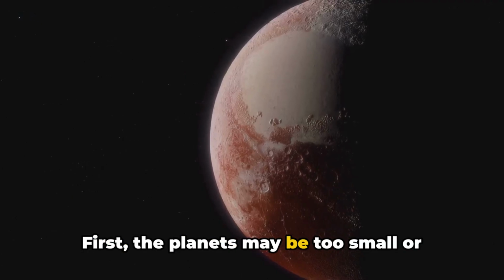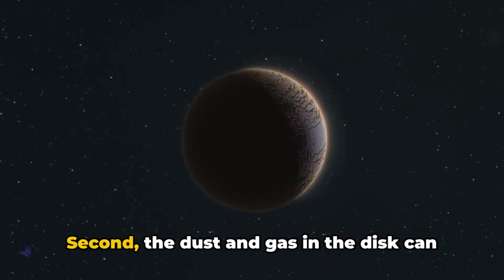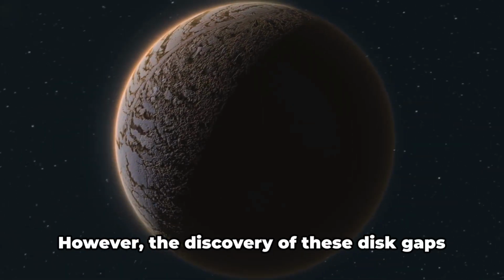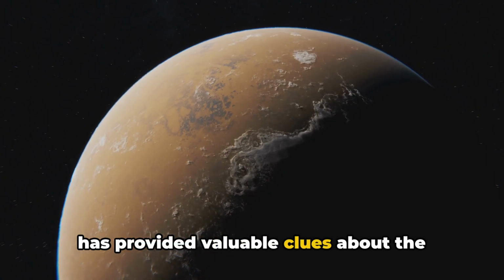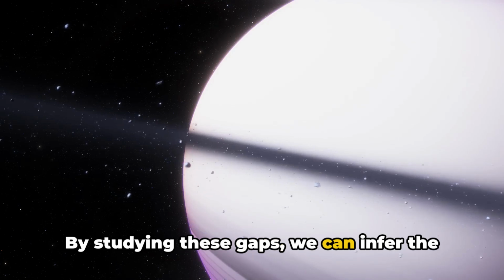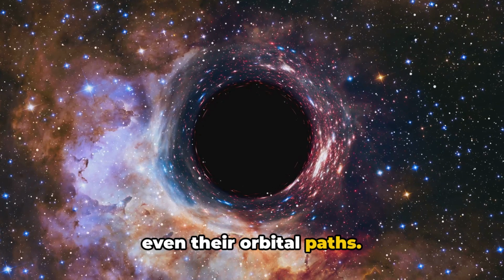First, the planets may be too small or too dim to be detected by our current methods. Second, the dust and gas in the disk can obscure our view, making it difficult to spot the gap-creating planets. However, the discovery of these disk gaps has provided valuable clues about the formation and evolution of planetary systems. By studying these gaps, we can infer the presence of planets, their masses, and even their orbital paths.